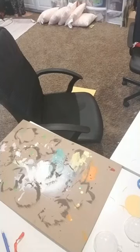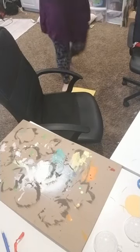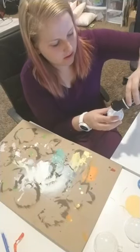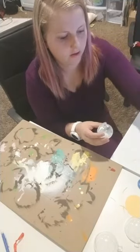Okay, let's try this again. Okay, so I've dumped it all out. We're going to try adding a little bit more paint with a little bit of dampness that's left in there and see if that makes a difference. Hopefully this is going to help.